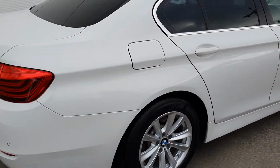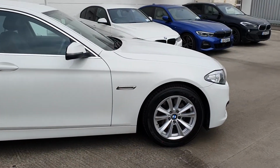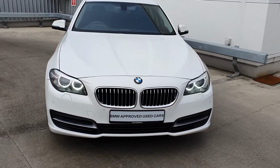That was just a quick look around this 2014 5 Series 518D SE Saloon.